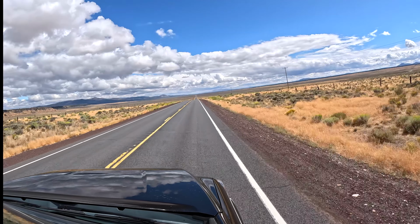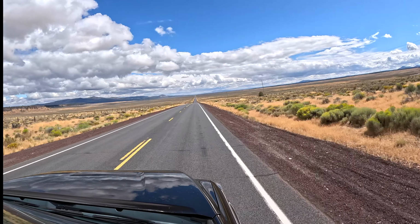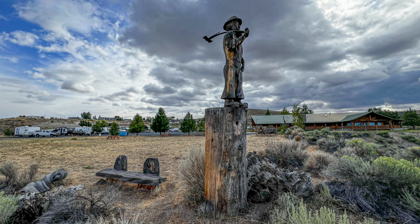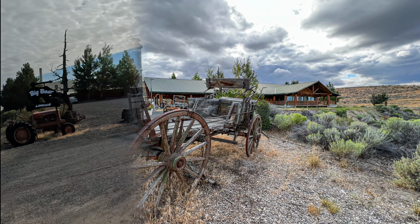The next day, we drove across the Oregon High Desert, which is about 4,000 feet above sea level, and stayed at Bosch's Big Bear RV Park and Campground in Hines, Oregon, where we caught up on some chores before we will finally put Oregon in our rearview mirror and we will enter into Idaho tomorrow.